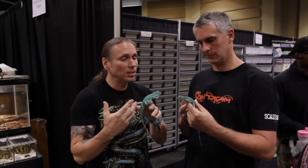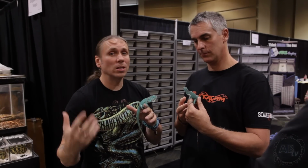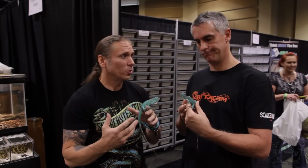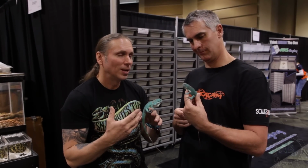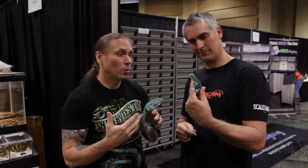Now, the downside to these a little bit is that a lot of people really felt these were the best pet lizard in the past. The truth is they get really large, and some of the large animals get a little bit cantankerous, so they're not exactly the best pet. But as you can see, as babies, they're super cute, and if you have the space and the time, green iguanas are really cool, and blue green iguanas are even cooler.